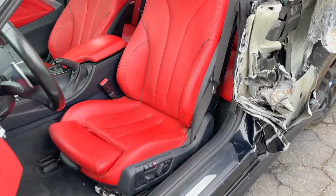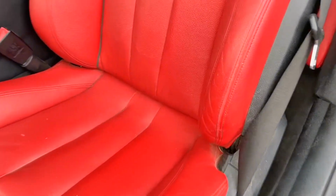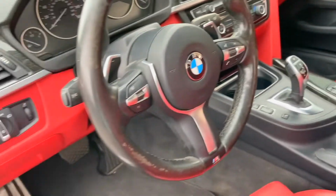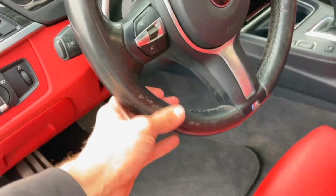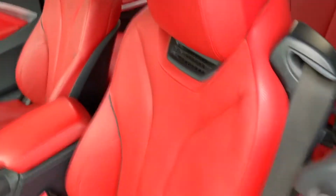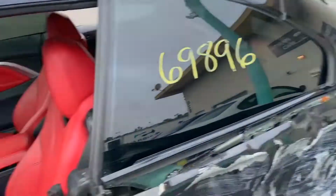And this red interior is in perfect condition. Look, I don't even see any wear on the armrest, everything is good. The steering wheel is a little bit worn out, but that's okay. Interior so far looks good. You might be wondering about the missing door panel in here. No, we got it, it was in the trunk, so it's good.